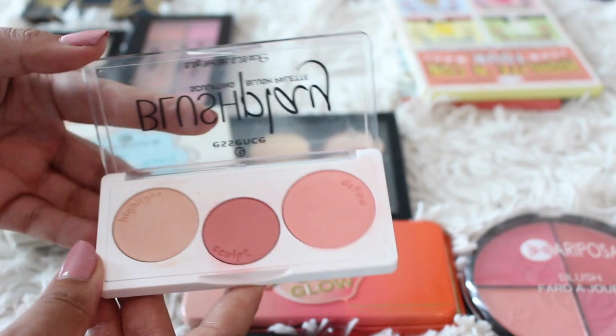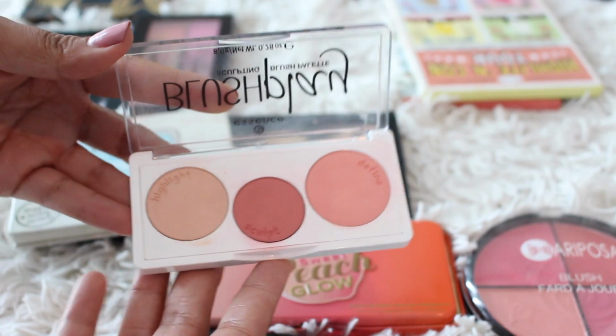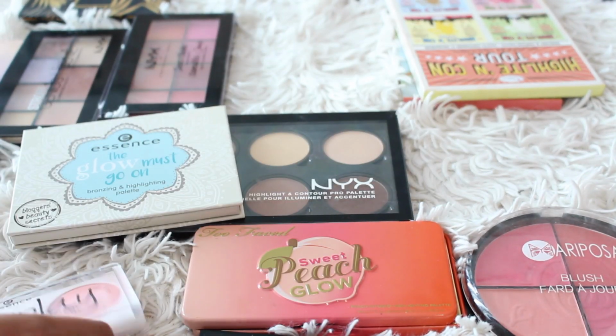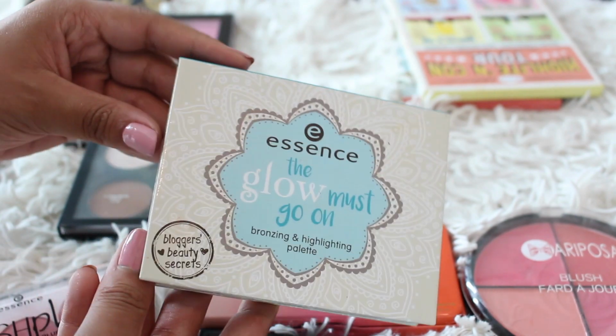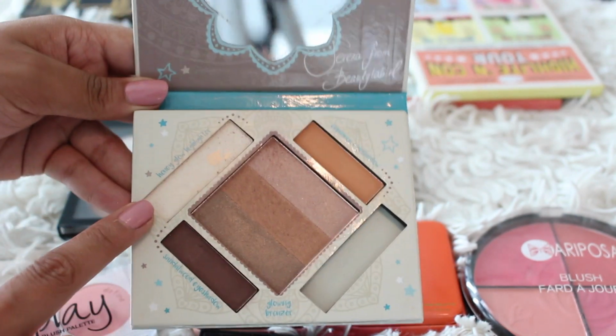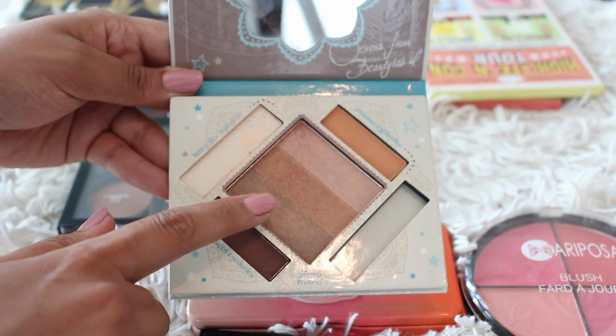I think it's okay. I think the shades are nice. They're kind of a little more muted and a little more neutral than what you normally see at the drugstore, but I am going to get rid of it just because I have too much. I'm going to hold on to this Essence palette. It's The Glow Must Go On, although the packaging annoys me so much. I think the highlighter in here is so pretty, and I think that this makes a pretty highlight too if you have a deeper skin tone.